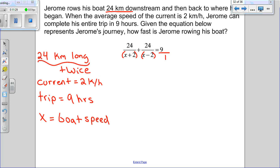What's the first fraction missing on its bottom? It's missing an x minus 2. What's the second fraction missing? It's missing an x plus 2. And the 9 is missing both things. So you're going to have to do x minus 2 and x plus 2.